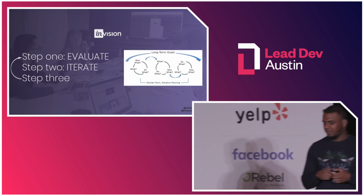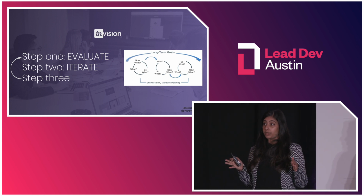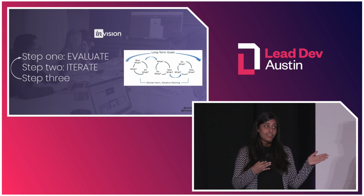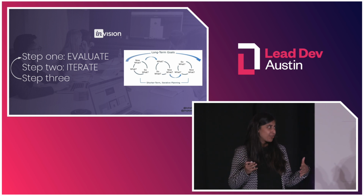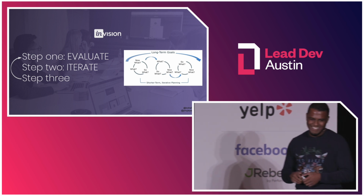And if we've learned something through this process and were to leave you with one final tip, it would be: step 1, evaluate. Step 2, iterate. Step 3, keep redoing it. You're going to learn, keep doing retros. We need to get better at this. We need to iterate on this.